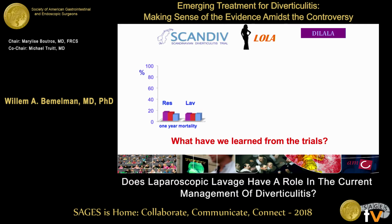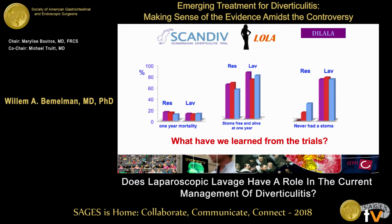If you look at the 1-year overall mortality rate, you see that there was no difference between resectional surgery or lavage for Hinchey 3. There was a difference with respect to the stoma-free and alive at 1 year time. So the lavage group had a lower rate of stomas. And if you looked at never had a stoma, you could also see that in 4 out of 5 patients who had lavage, they never had a stoma, which was quite clear that it was different for the resectional surgery.